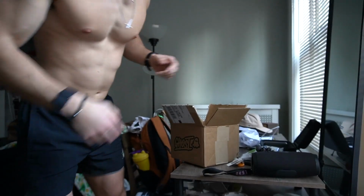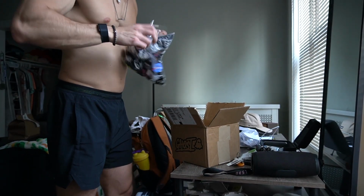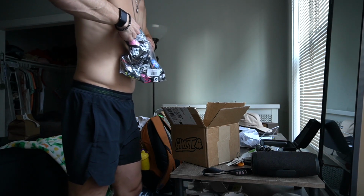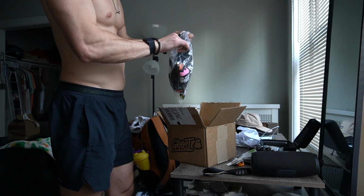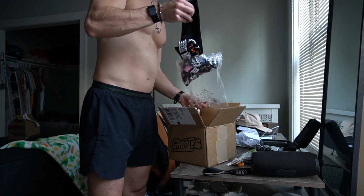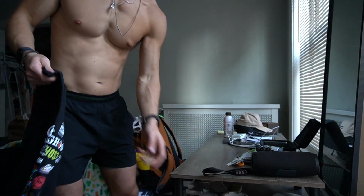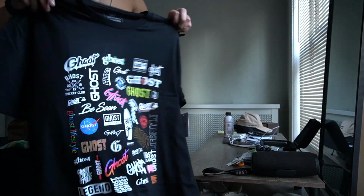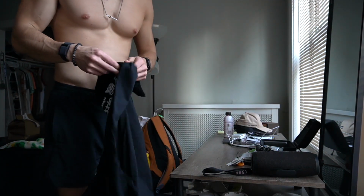But also with this, we got a t-shirt. It was their miscellaneous drop. So it's got a little bit of everything. A little bit of everything when it comes to the logos. We also got it in an XL.